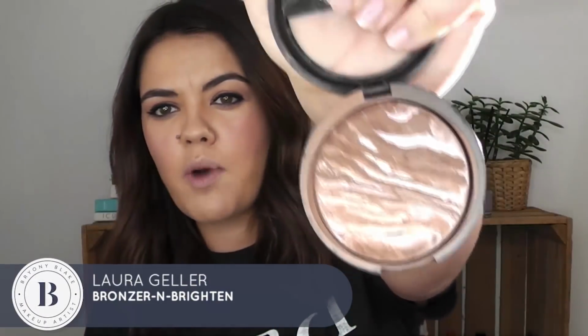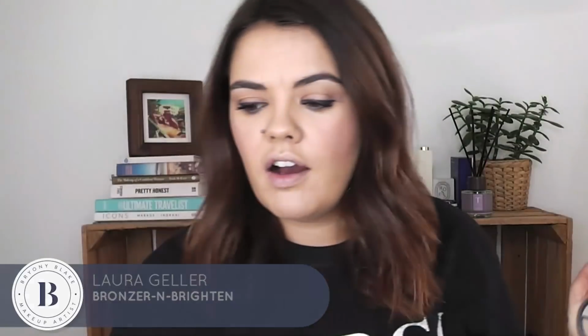Obviously this is the Laura Geller one, you guys know I love it. I always use other ones and I always come back to this. This is my favourite, don't judge. Actually do judge, go and buy it, it's amazing. I'm just going to swirl my brush around. This is the Bobbi Brown powder brush. I'm just going to literally pop it all over my skin just to give myself a little bit of a lift.